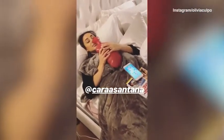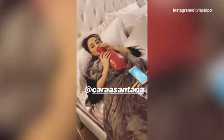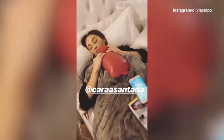Okay, here's the final step. This is your hot water bottle. Oh my god. What do I do with it? You just hug it. And you can put it, like, if you have cramps, or you can hug it when you're sleeping. It's so comfortable. It's so warm.